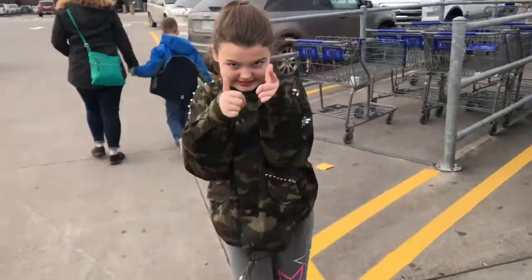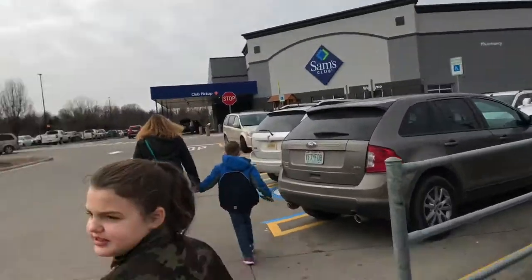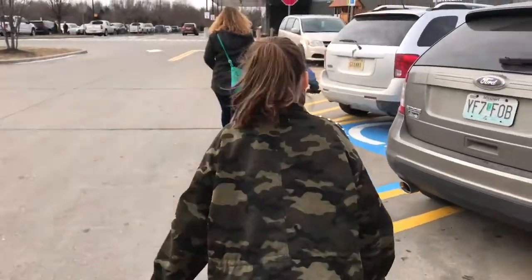Sam's. Get some restaurant supplies for the Two Sisters Cafe. You guys should come to the Two Sisters Cafe if you live close. Yeah, it'd be awesome. And now that we've filled up the back of the van with all our Sam's stuff, we're going to PetSmart to get Ella a BETTA. My early gift for her birthday. Let's go.